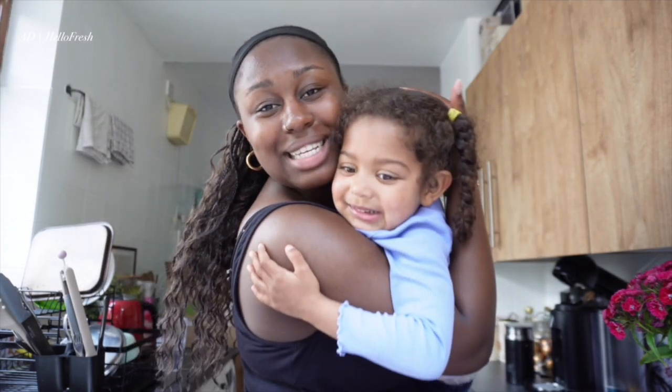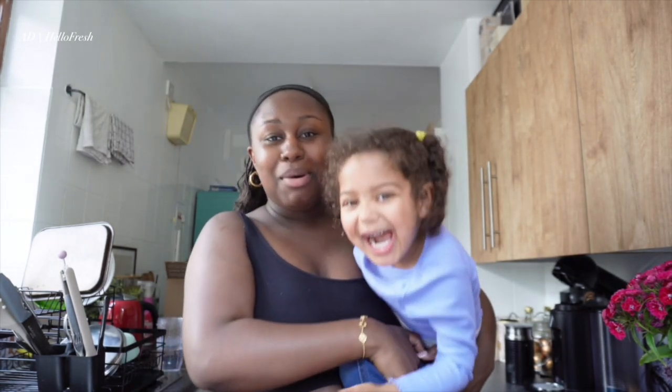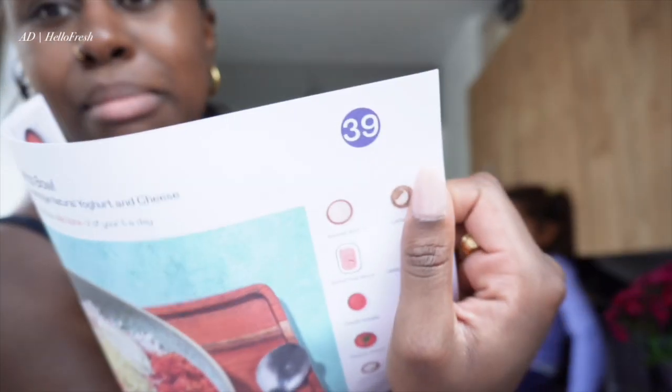So what I've picked is meals for 3 people because it is very much me, my partner, and this big teenager. All the meals from HelloFresh come pre-packaged. As you can see, there's just a number allocated on the bag, and then at the top of your meal you also have a number here. So my number is number 39, and all you have to do is get the bag, get the vegetables, get the meat or whatever it is, and put it all together.